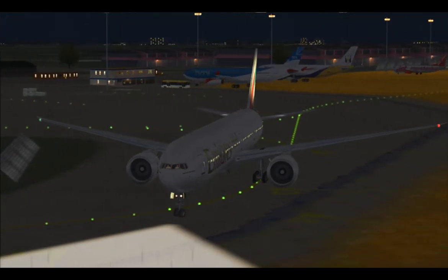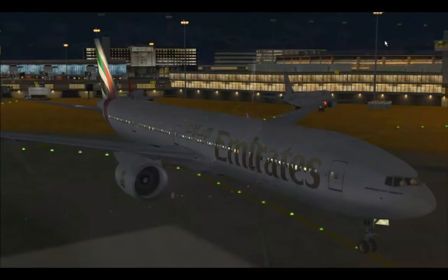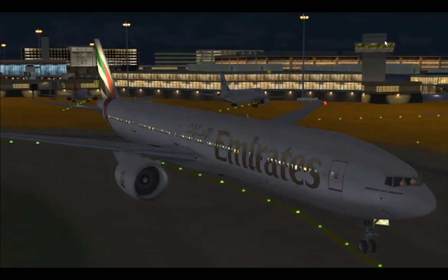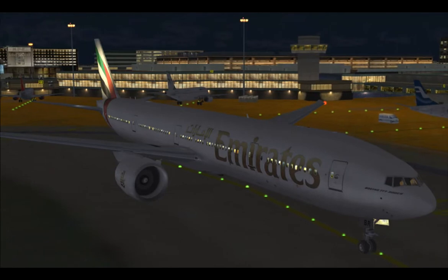Only inflate your life jacket when you're leaving the aircraft. Mouthpiece. You can use the whistle to attract attention, and a light will automatically illuminate when in water.